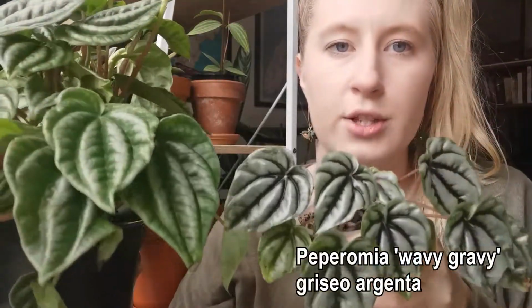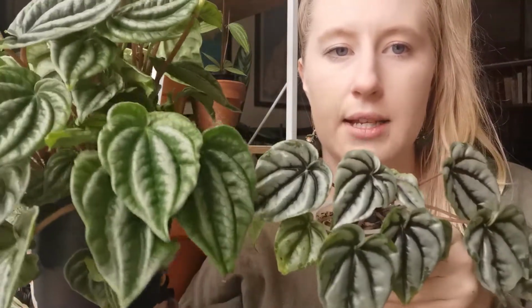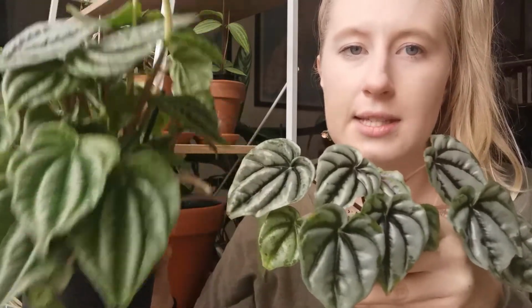I'll get my wavy gravy and we'll do a little comparison so you can see the difference as well, because sometimes people get these mixed up. Okay, so here's my wavy gravy. So you can see they are different. This guy is definitely more silver. He's got purple veining. This guy's got no purple veining. It's much greener. It's not as silvery. Yeah, you can see that anyway.